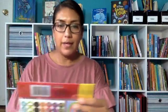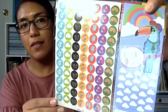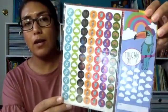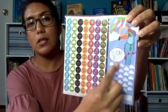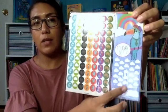I found this right here that I think I'm gonna use for books. So after they read a book, they can put a sticker on one of those and then they can redeem it for something. I still don't know what, but it seemed like a good idea when I was at Dollar Tree.